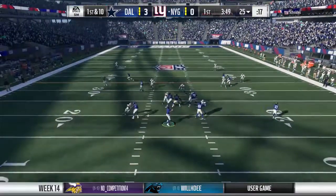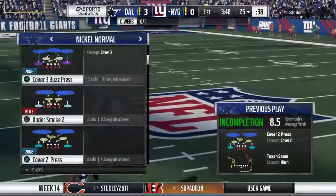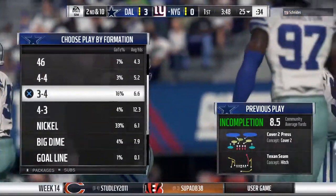On 1st and 10, Webb. And incomplete to open things up. The Pro Bowler Odell Beckham, the intended receiver. And that'll bring up 2nd down.